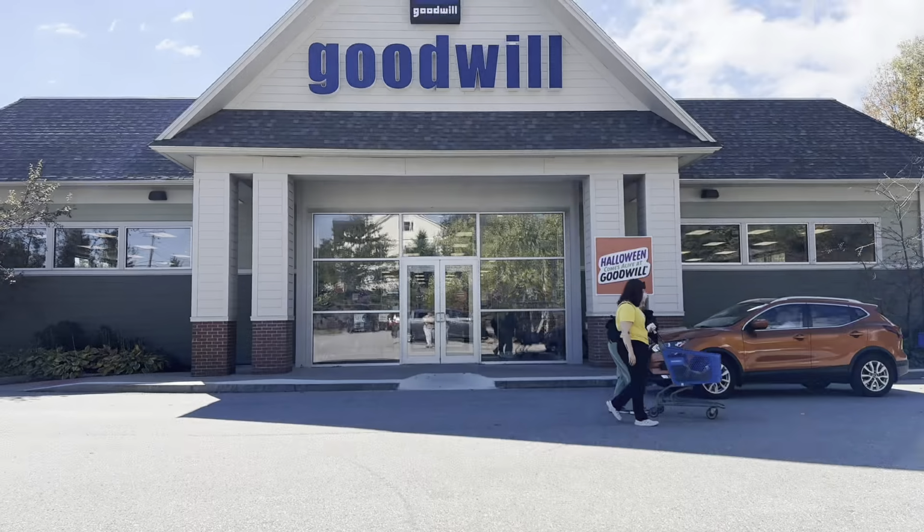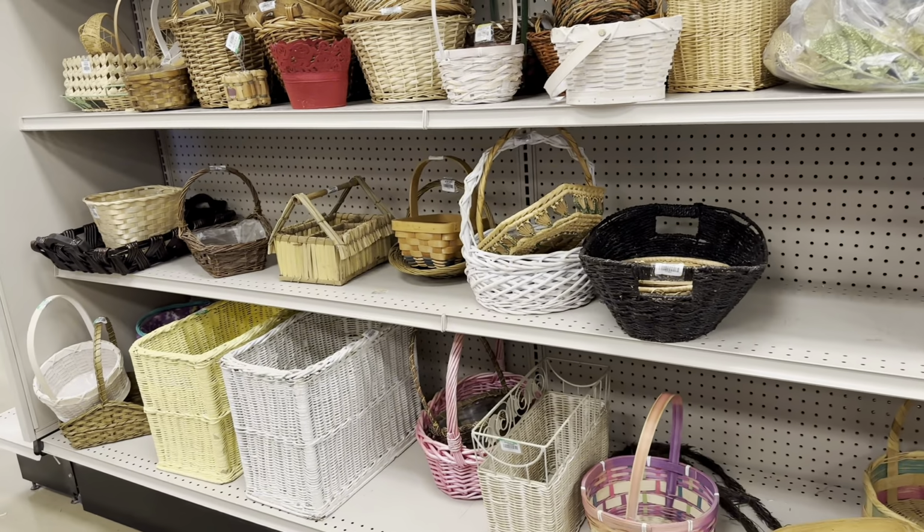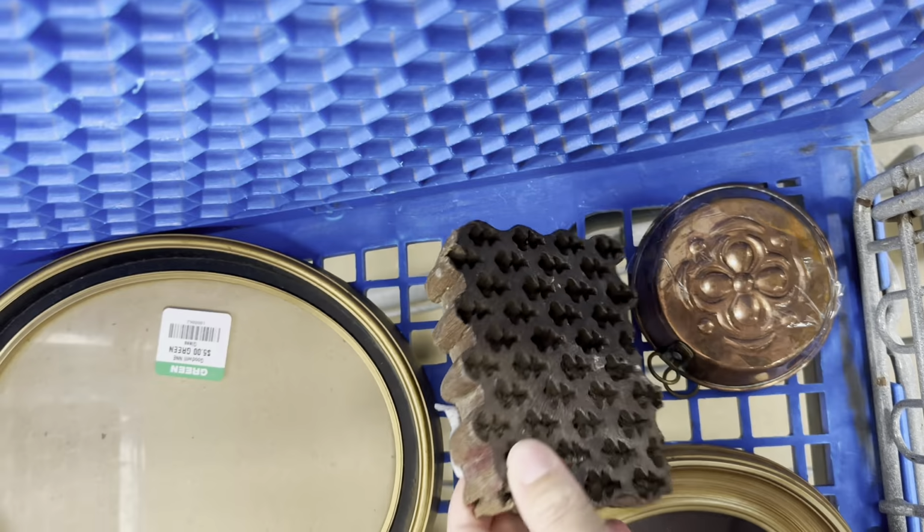This last Goodwill that I went to was in Rockland, and I've never been to this Goodwill, so it's always so fun to go to a different Goodwill, and I found some really good stuff at this one.